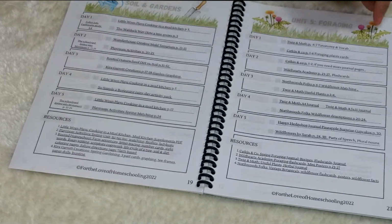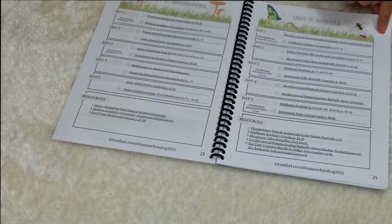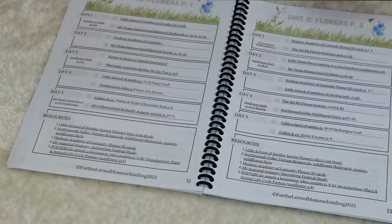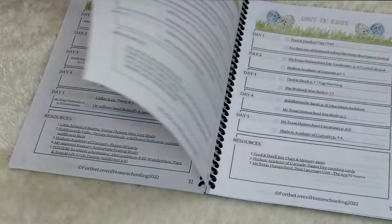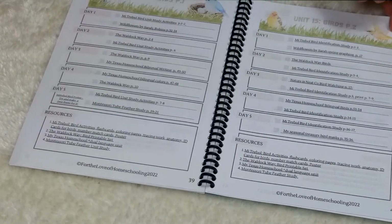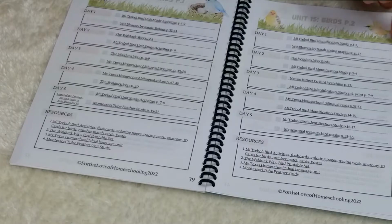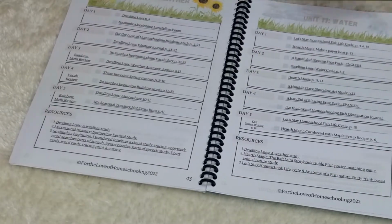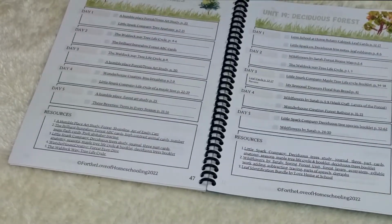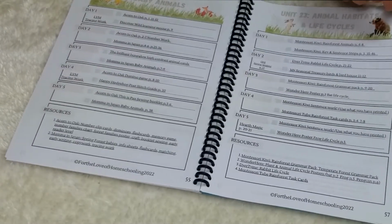Soil and gardens, foraging, mushrooms, insects, ladybugs, bees and flowers, flowers again, blossoms, eggs, robin. Oh no, it's birds. See what happens when you read upside down? Birds, birds. Weather, water, trees, forest. Now, I'm just going to flip through. If you want to see, you can pause.